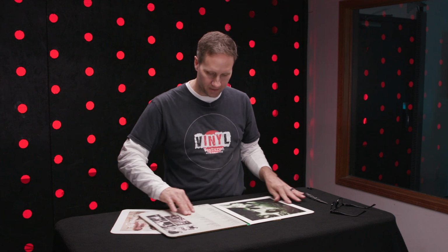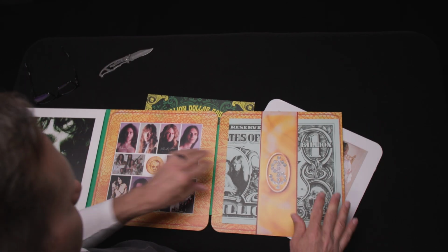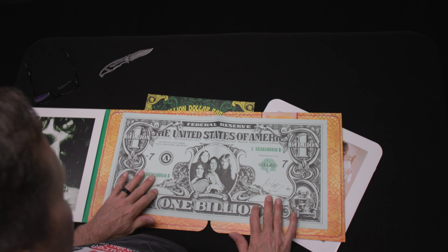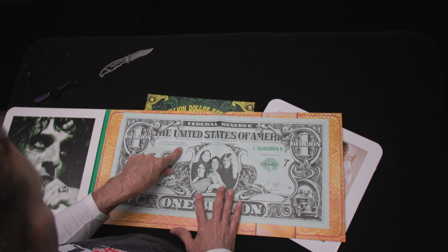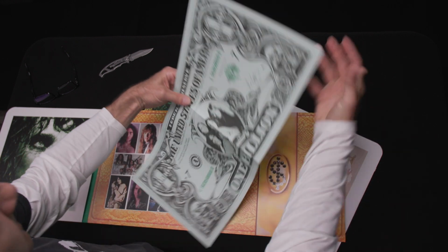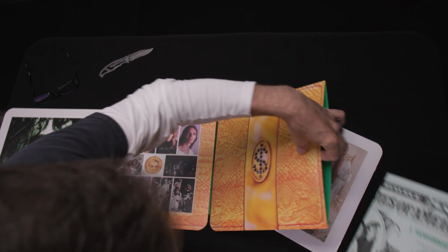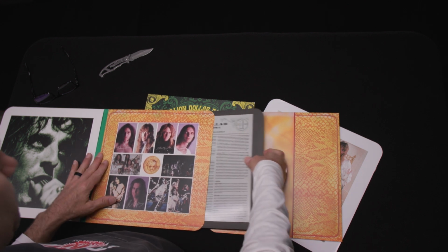Look at this picture of Alice there. Very cool. We have a $1 billion bill here. That's really cool with the band there. Note as legal tender for all debts in public and private, signed by Alice. Why don't you take that into the convenience store and buy some Red Bull with it. Okay, let's take a look at the rest of this.